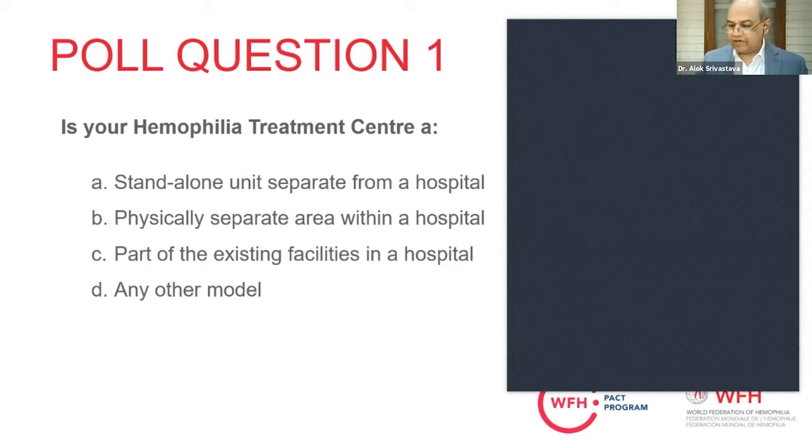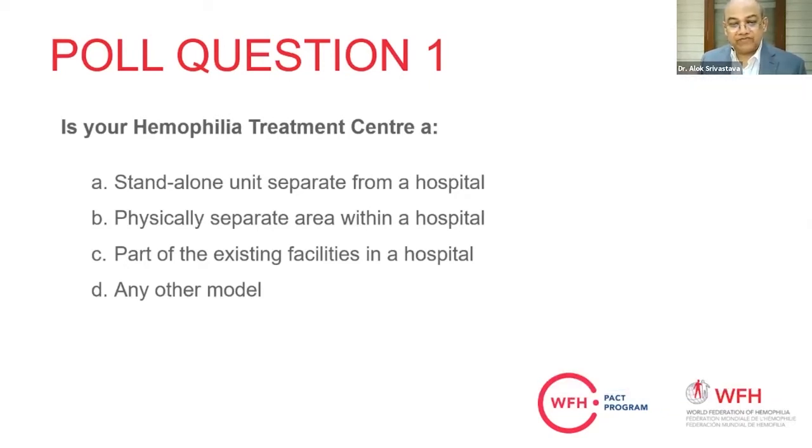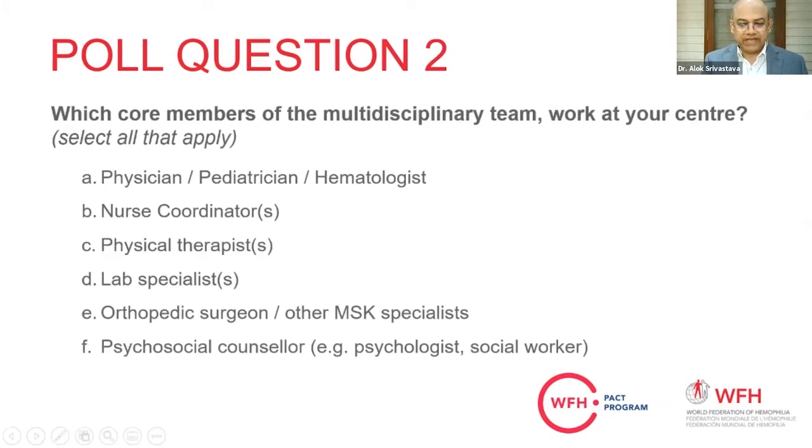We have all combinations, and that's important to know, that about a quarter are standalone units, physically separate, but good to see that about 2/3 are part of the existing hospital facilities. We'll come back to this. The next polling question is about, shall we move to the next polling question, please?